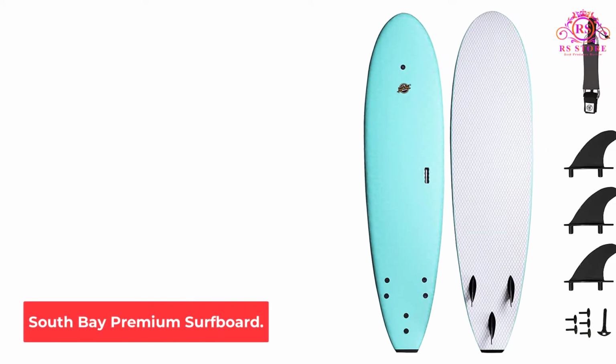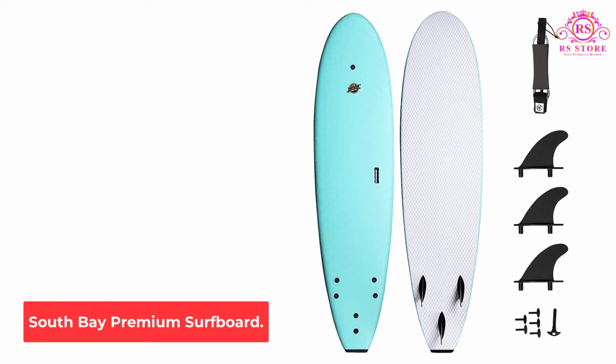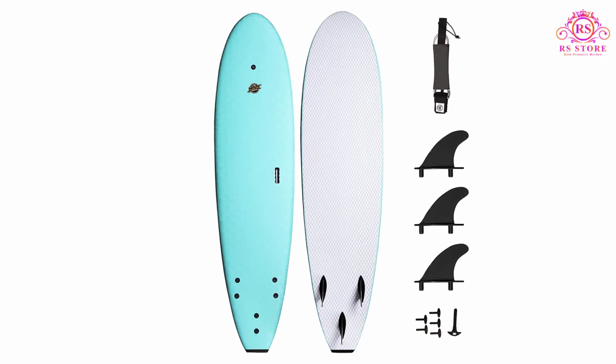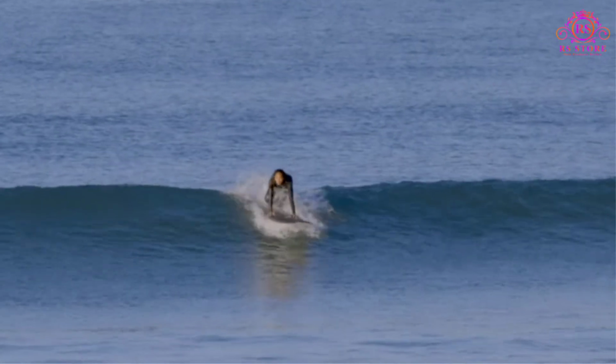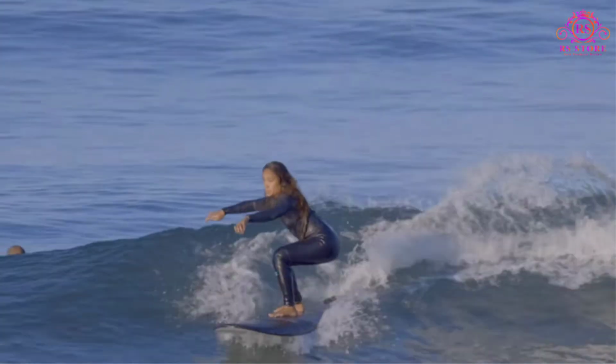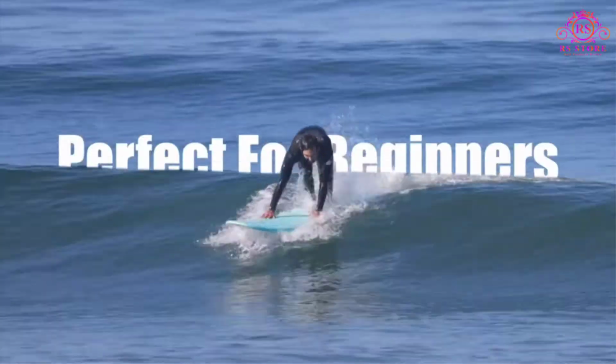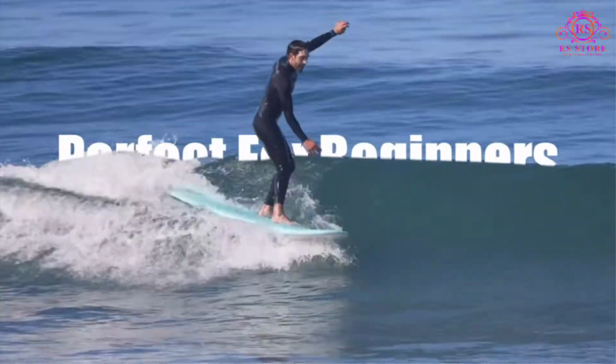Number 2. South Bay Premium Surfboard. No matter what board size you choose, you get a high-quality piece of surfing equipment that will serve you a long time. Pick an 8 to 9 foot one if you are just starting out or a 7 foot one if you have some surfing experience, and be prepared to get asked where you got your surfboard from.